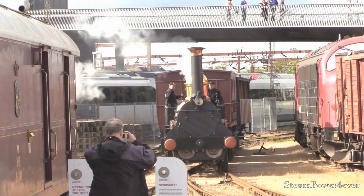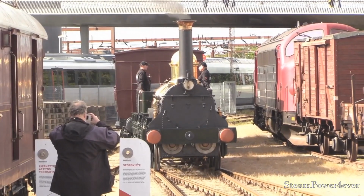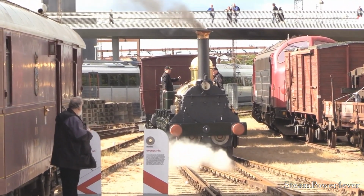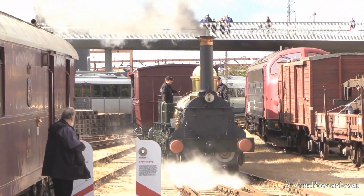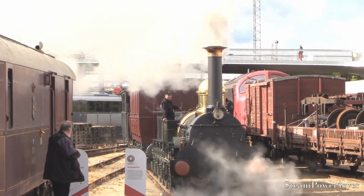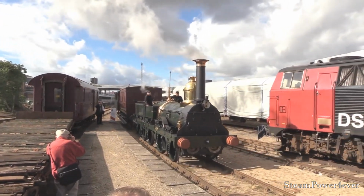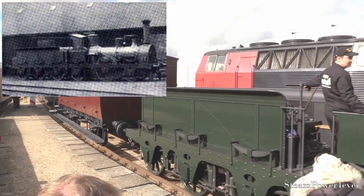Odin and her sisters operated between Copenhagen and Roskilde for about 15 years. Numbers 2 and 5 were scrapped between 1862 and 1865, whilst Odin, Zeeland and Denmark were completely rebuilt between 1864 and 1866. They received new, larger 100 psi boilers made in Copenhagen. The cylinders, valves and wheels remained unchanged. Weight in working order was 20 tons, of which 12.5 was on the driving wheels.